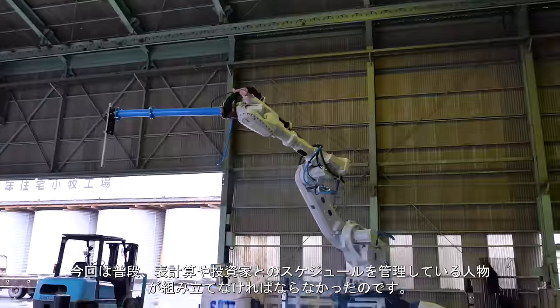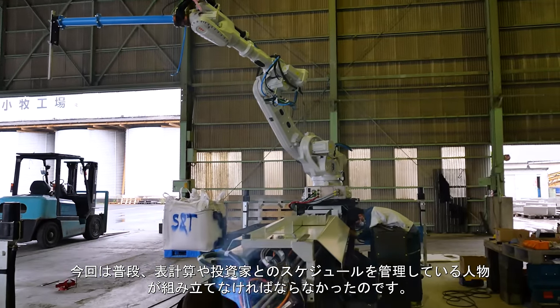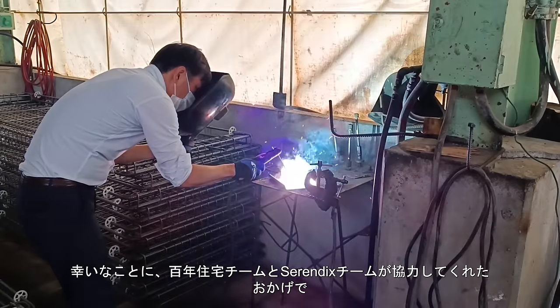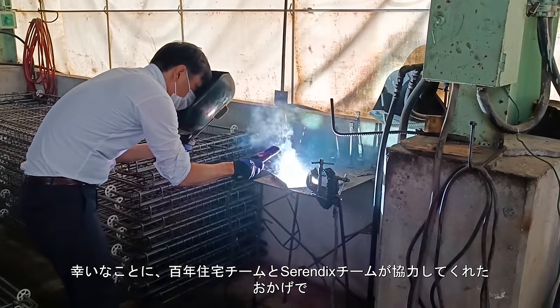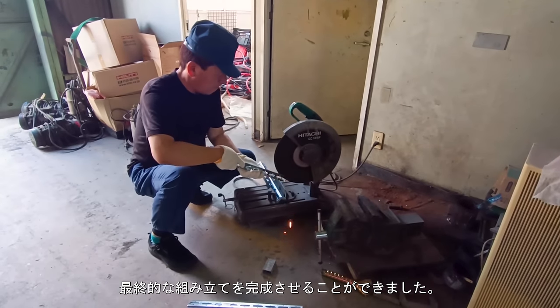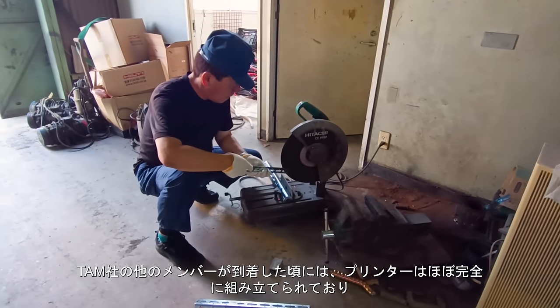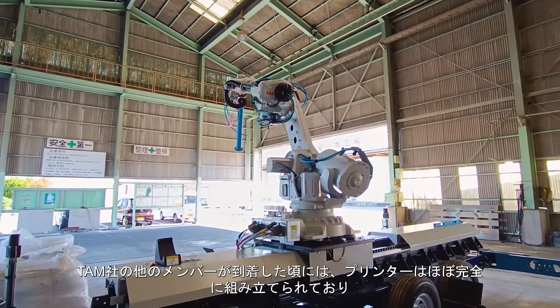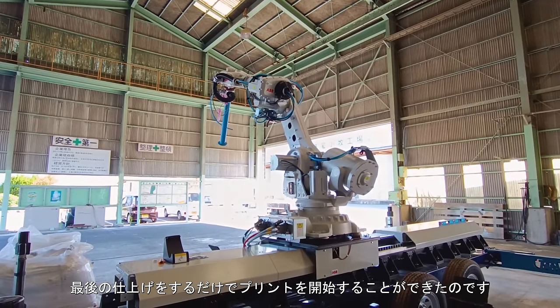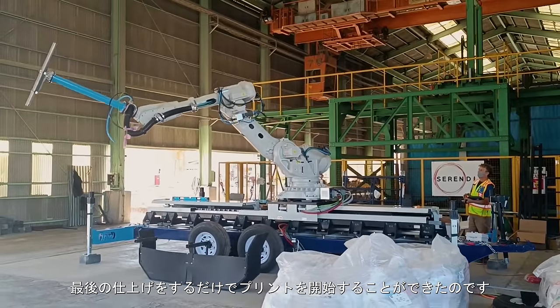Normally, the machinery is built in the comfort of a TAM factory by a team. Here, it had to be assembled by one guy who normally assembles spreadsheets and investor communications. Fortunately, the Hyakunen Chitaku team and the Serendix team were eager to help and offer their skills to complete the final assembly. By the time the rest of the TAM team got there, the robotic printer was nearly fully assembled and the final touches were all that was needed to get started on printing.